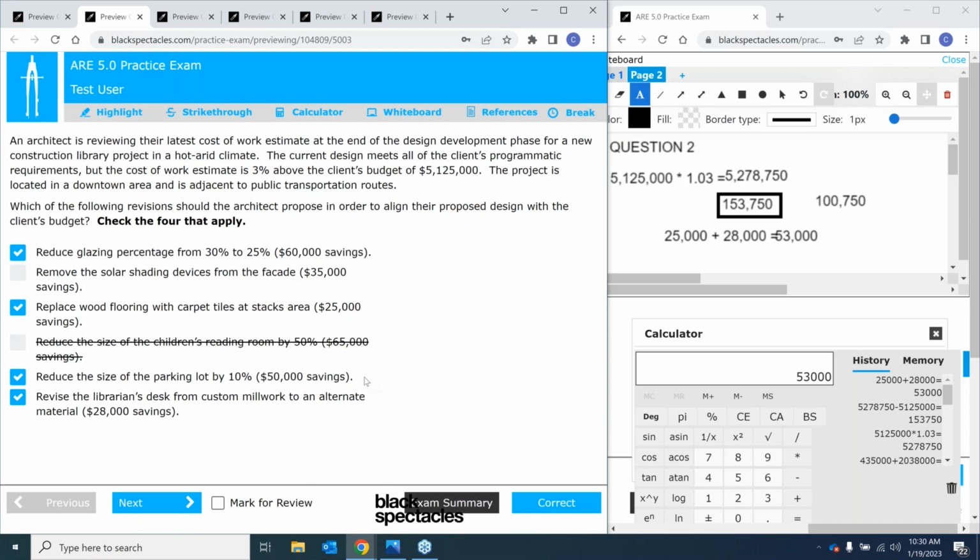I think that when it comes to reducing the size of the children's room, I'll just add one more point on that one and why it's incorrect is the note in the question about the current design meeting all of the client's programmatic requirements. You have to think about why that information is even being provided to you, and it helps to actually practice writing some questions, and you'll realize that when you write questions like these, you start adding information to the question as you write your answer choices to sort of give a reason why something's correct or incorrect. So that piece of information is really only in there to support why this answer choice is incorrect.